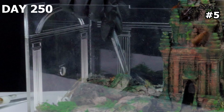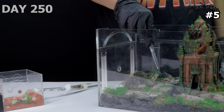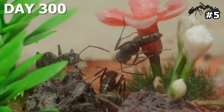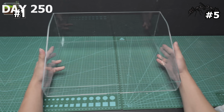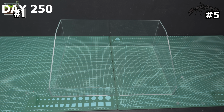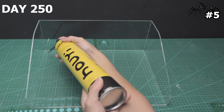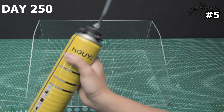I tried to save as much as possible, picked up some leftovers and moved them to their new home. Day 300. The battle was brutal, terrifying, but then life began to grow. These little guys already start to grow for a new and better future. I'm planning to create a new habitat for my ant colony. Beginning with the foundation, we just need a bit of foam to shape the frame. What's going on with this foam spray? Oh my God.